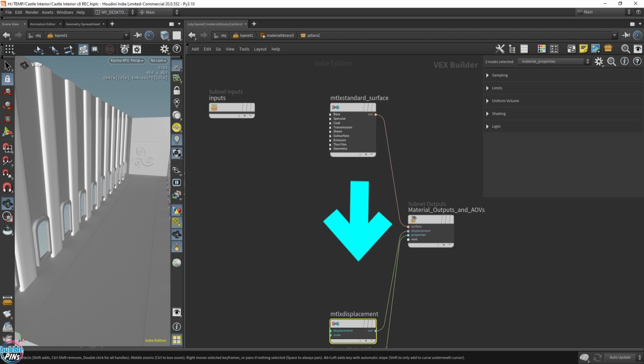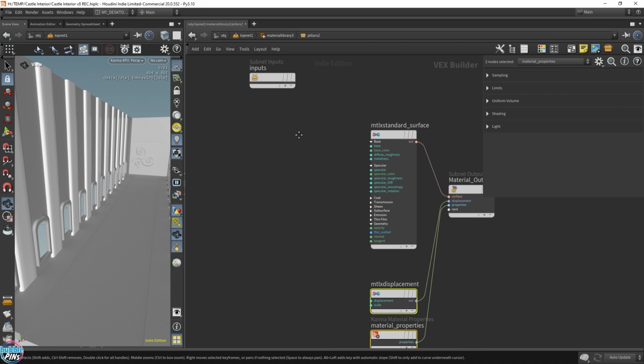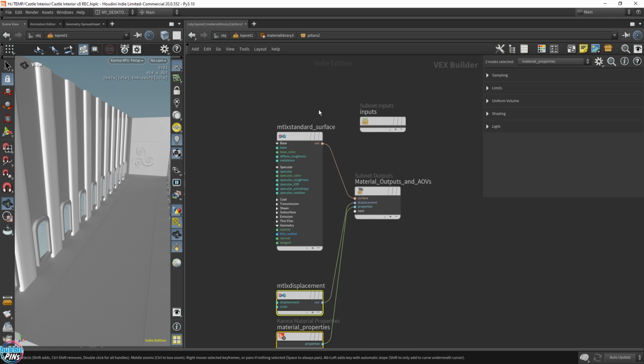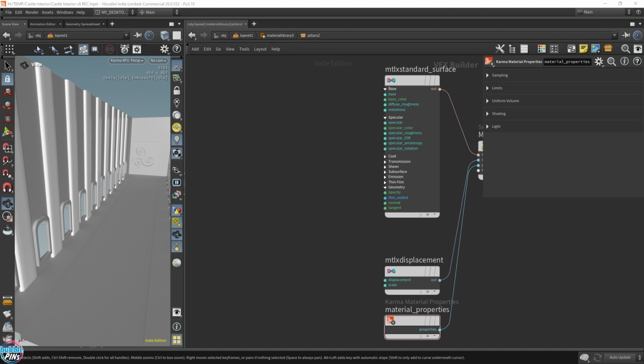Just going to drag the displacement and material properties down so we have more real estate. I'm going to expand the base. Specular. Okay, and there's inputs, but we're not going to use this. So I'm going to put this over here so it's not in the way. Now what we need to do is pull in our texture images. If you bought an asset online, it'll come with textures or it won't, or you can create your own textures.